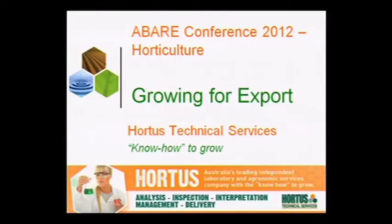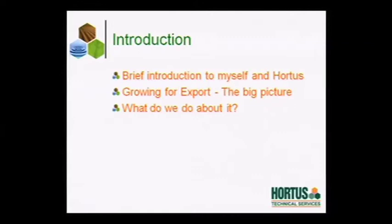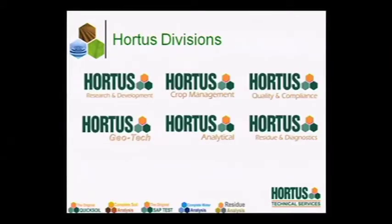and provide an overarching view of where I see Australian horticulture and the many different sectors that we participate in. So I'll just give you a brief introduction as to what Hortus does and the organisation that we run and our involvement in the horticultural industry. The bigger picture of what we can do with how we think about attacking an export market and what to do about it. There's various divisions within Hortus.